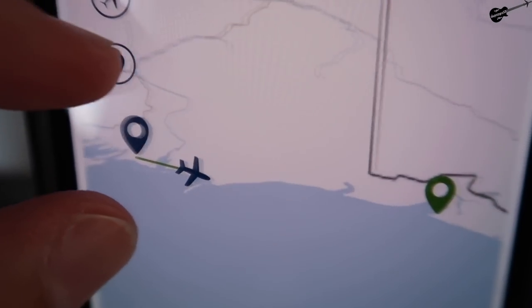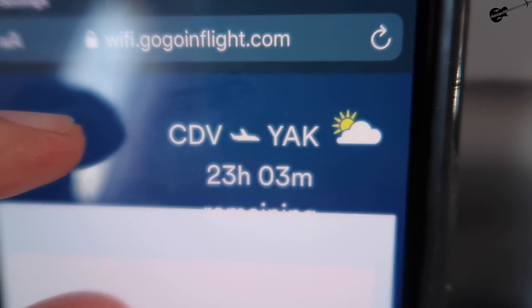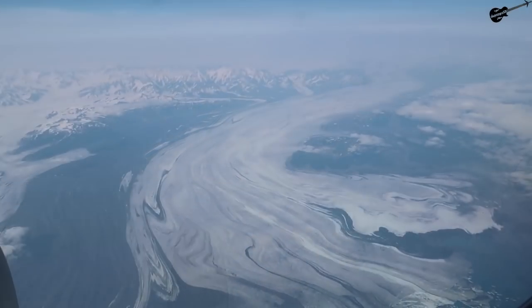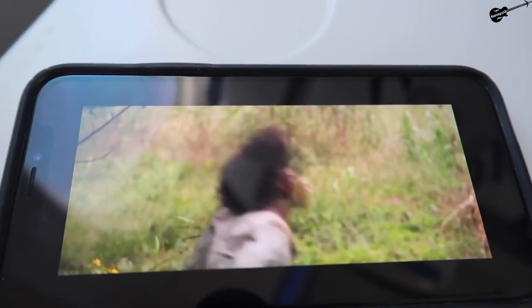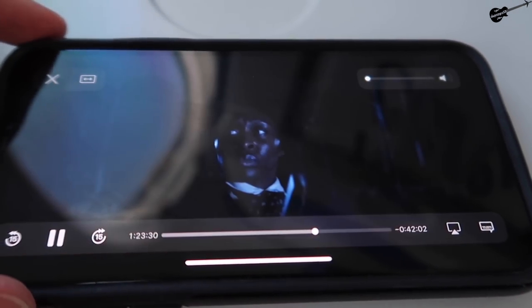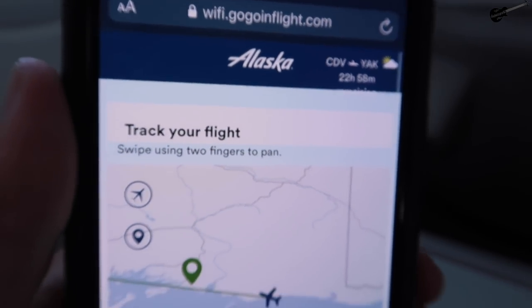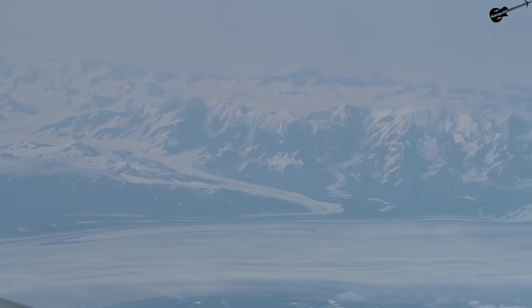Cordova to Yakutat is about a 30-minute flight, about the same as Anchorage to Cordova. So yeah, that 23 hours is not even close. I did test out the Harriet Tubman movie just to see how it works up here, and it worked pretty good. And I checked the flight tracker again a few minutes later, and yeah, it was all whacked out. We're not going back north, so onward to Yakutat.